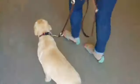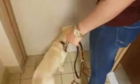Good girl. Good job, Smudge. Good girl. All right, so we have another door right here. She didn't like the staircase when she was a puppy because it echoed a lot. So we are going to get her up these stairs. She's really had a lot of fun on them.